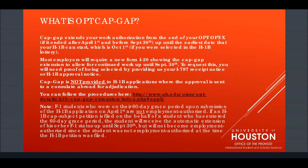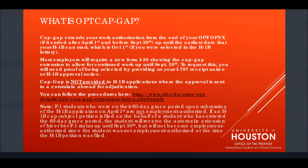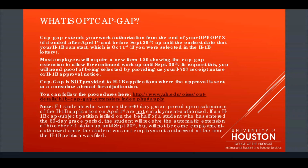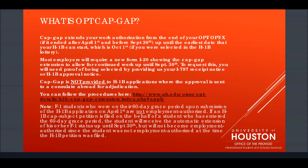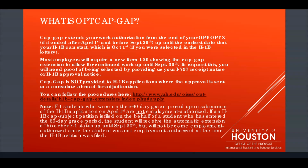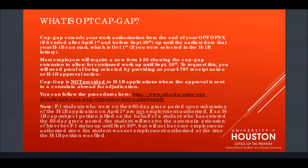We do not provide you an I-20 for the cap-gap unless you can give us a receipt notice. We will also not look at your SEVIS record to see if that cap-gap is there unless you provide us the receipt notice. So do not ask our office for information on if you are picked in the lottery. We will not provide that information. You have to provide us the receipt notice from USCIS to request the cap-gap. That's how it works. So your company will have to let you know if you're picked or not.